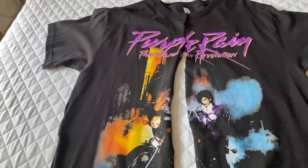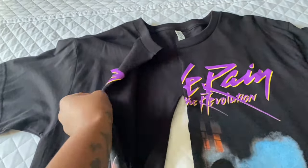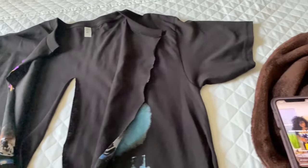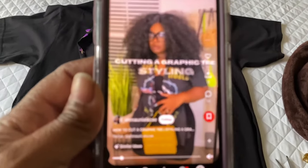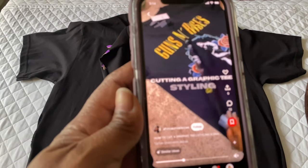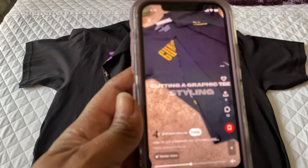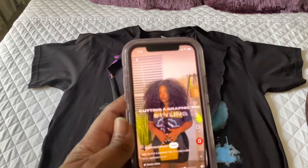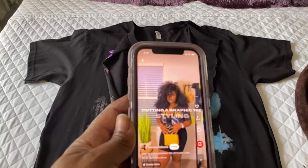So I cut it, but I cut the back up a little too far up, because you're not supposed to go all the way up. You're supposed to be like mid-section, if I'm not mistaken. Let's see. Focus. That's why she cut the front first, and then she went opening it up and she cut the back. See how she didn't go all the way up? So I went up a little too far, but honey, that's gonna be fine. It is what it is.